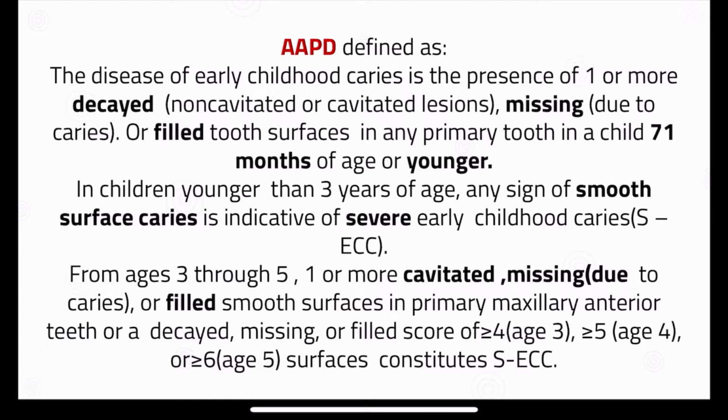In the second part, in children younger than 3 years of age, any sign of smooth surface caries is indicative of severe early childhood caries. So you know the difference between smooth surface caries and pit and fissure caries. So in children younger than 3 years, if there is any sign of smooth surface caries, it is severe ECC.